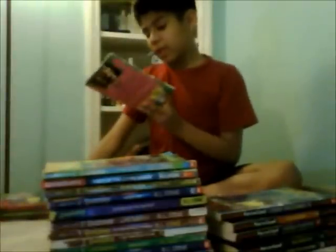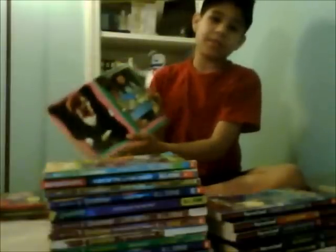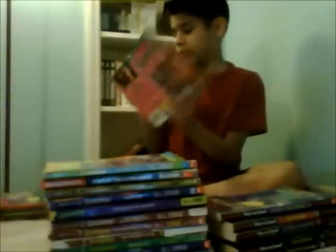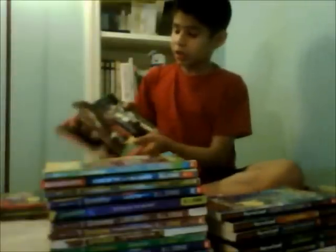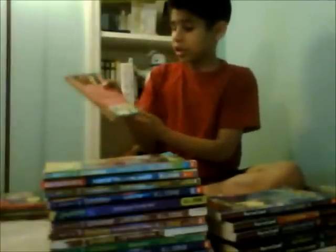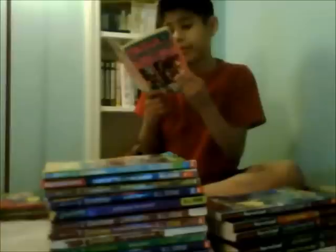Goosebumps Night of the Living Dummy 2. And it's actually a TV episode. I did not print these out. These came with the book. These are pictures that actually come out of the TV. Wow. You can see this actually does come out of the TV. Now the back actually has the same thing as a Goosebumps one, but instead it's different. And look, there's still these two.